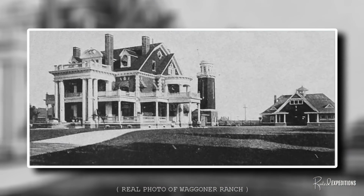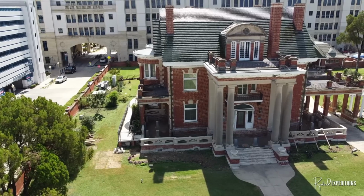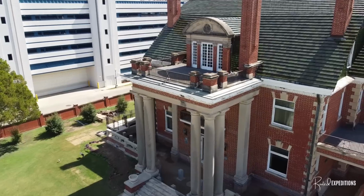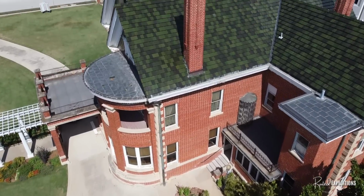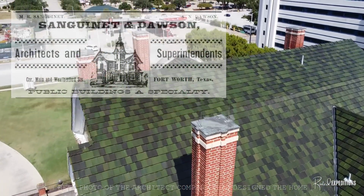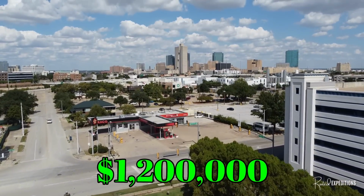Electra and her husband Albert B. Wharton would move into their honeymoon cottage, as they would call it, up on the hill, which at the time was in a wealthy neighborhood called Quality Hill, which would later be known as downtown Fort Worth. This three-story mansion was built in a Georgian revival style in Fort Worth, Texas, by a local architect company, which were based out of Fort Worth. The home ended up costing about $38,000 to build, which is close to $1.2 million in today's dollars.